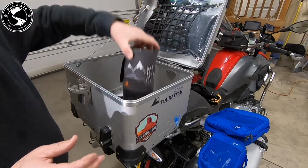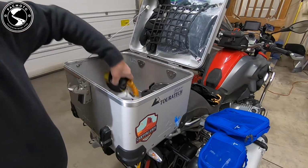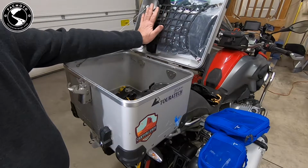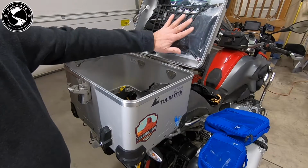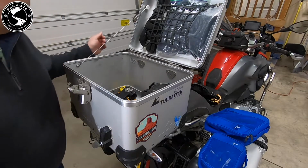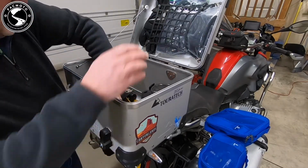I've got my Jetboil, my drinking cup, my Kryptonite lock. Then of course I forgot to mention that my cold weather gear sits up here, gloves and a heated liner vest up there in case it gets a little chilly in the mornings. So that's how I have the top case packed. So let's put all this back together.